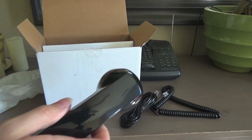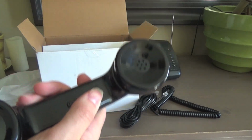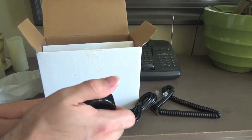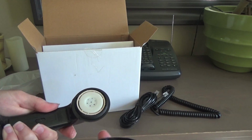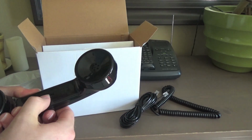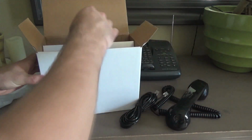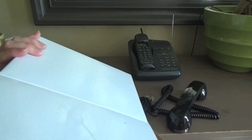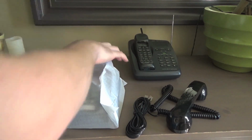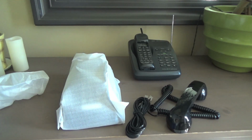Wow, this is actually heavy. You know what? If this thing works and has a good sound, this is well worth 25 bucks. This is actually made nicely. It's not quite as heavy as the old ones, but it's even got the screw-off receivers. That's not bad. Volume control, three positions. I like this so far. Yep, that's got an old bell ringer in there.